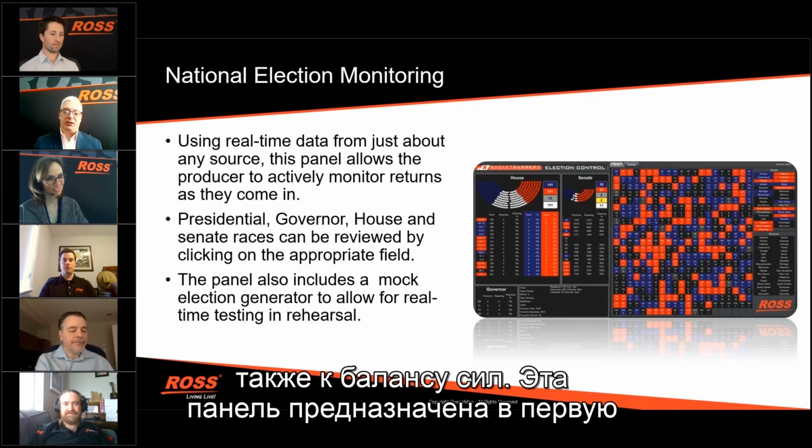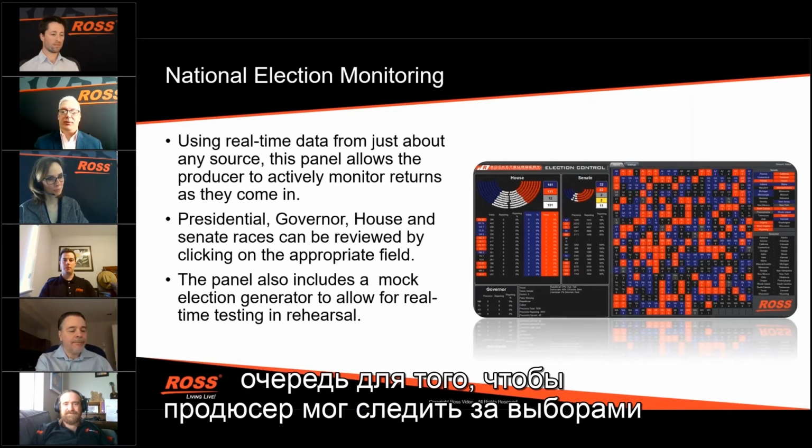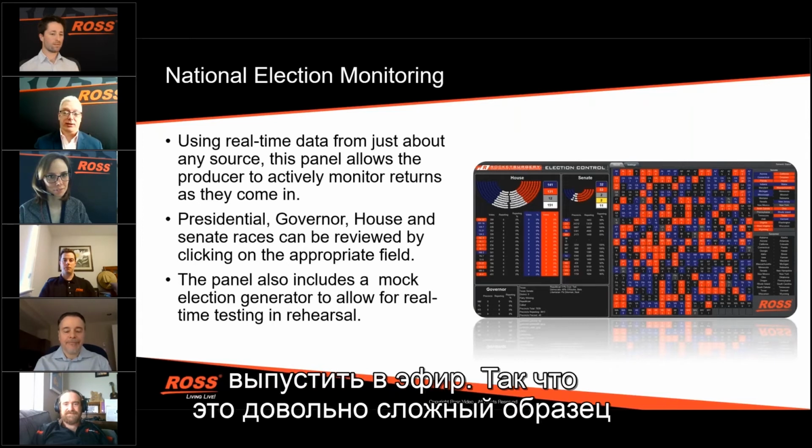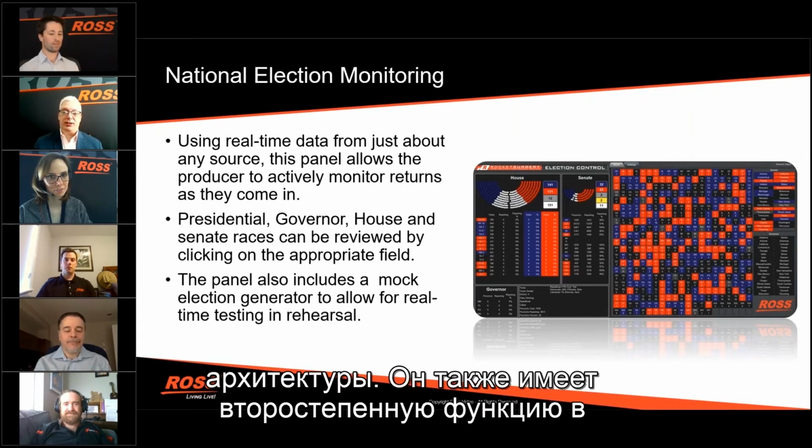This panel is designed primarily to allow for a producer to monitor election and changes in the election environment, helping them to decide what they want to take to air and when. So it's quite a sophisticated piece of architecture.